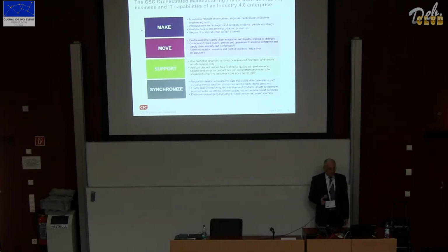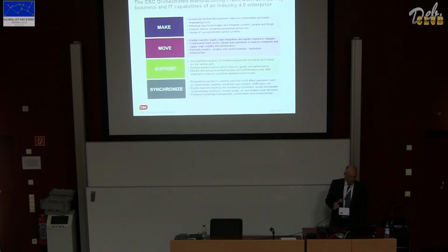So typical capabilities needed to cope with these challenges are, of course, integrating things, equipment, people and business partners, driving collaboration, continuously tracking things, assets and operations in the supply chain, and remotely monitoring, visualizing and controlling spacious or hazardous environments, for instance.